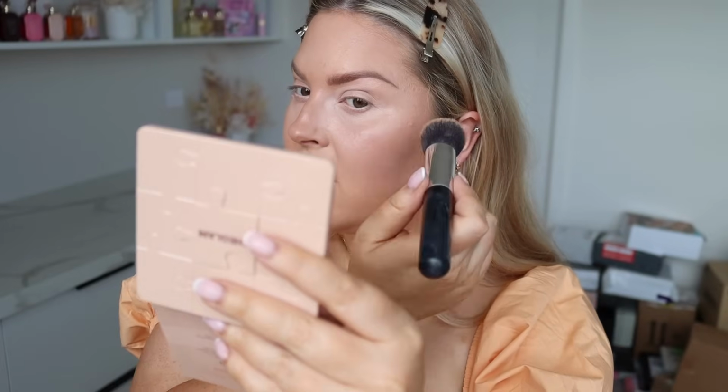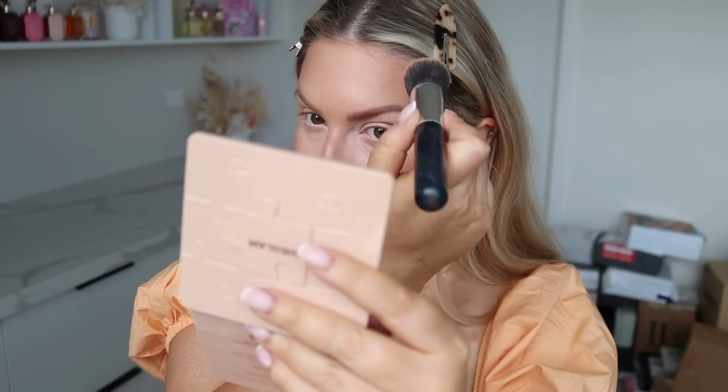Definitely one of my top picks. And I like to bring it all the way down, over my cheek a little bit. I mean, we're gonna add blush, but just to warm up my complexion. I love putting bronzer all over my nose like this. And they are blending well on top of the foundation as well. There's no issues there. Cool.